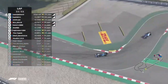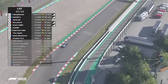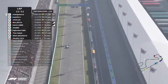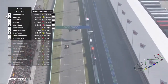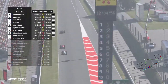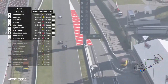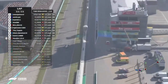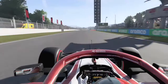It is coming down to the wire as Smith Pell exits the final chicane. Or Owen Wilson, sorry, I am all mixed up. The Williams crosses the line in P1, P2 Hash. Oh, and Smith Pell will take second position from Hash. Detail up into P4, P5 Nero. Hightower in 6th. Yuppie P7. P8 goes to Silent Banshee. P9 Hemi. And Houdini comes across the line in 10th position.